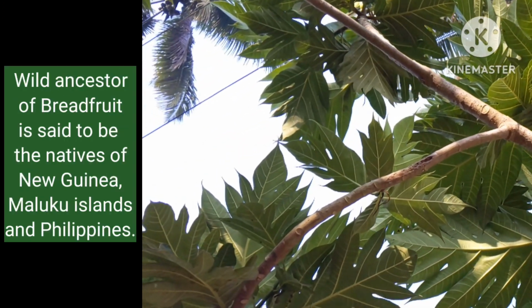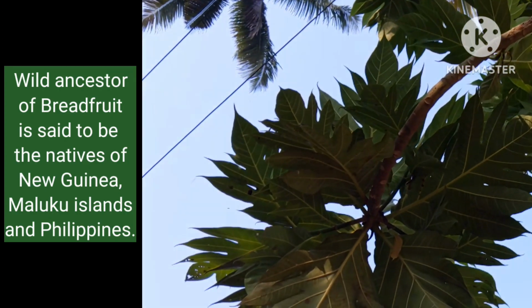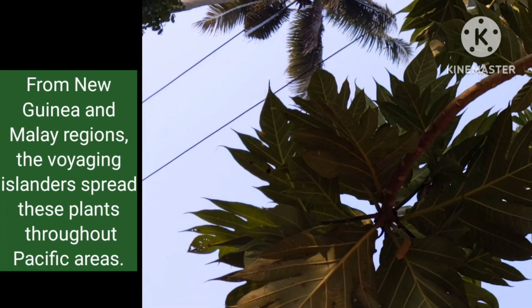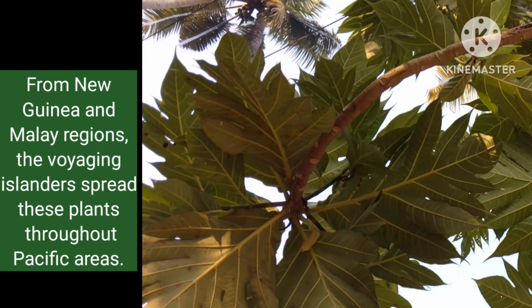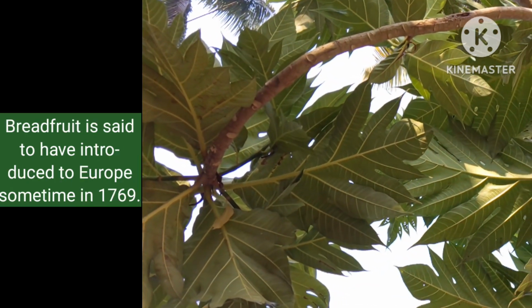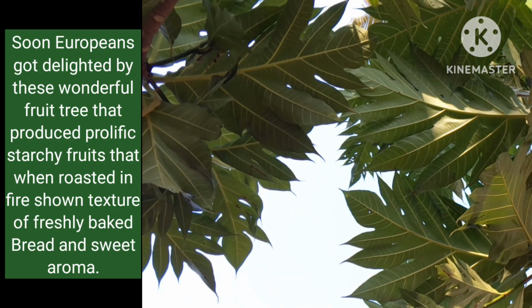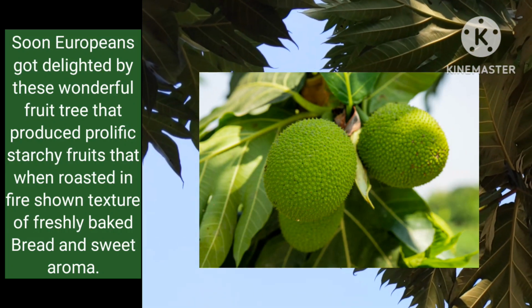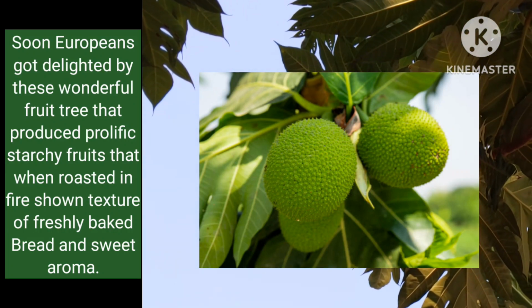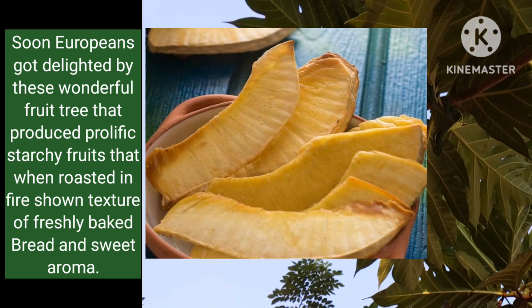The wild ancestor of breadfruit is said to be native to New Guinea, the Malacca Islands and the Philippines. From New Guinea and Malay regions, the voyaging islanders spread these plants throughout the Pacific areas. Breadfruit is said to have been introduced to Europe sometime in 1769. Soon Europeans were delighted by this wonderful fruit tree that produced prolific starchy fruits that, when roasted in fire, showed the texture of freshly baked bread and a sweet aroma.